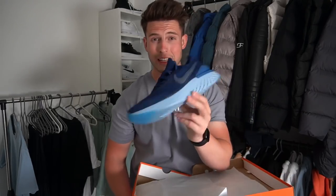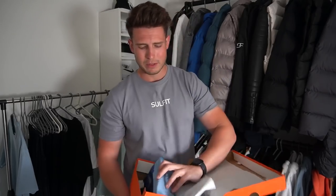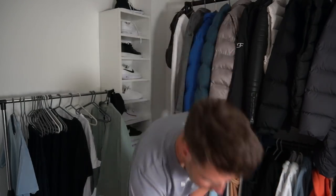85 quid. I think the retail for these is like 140. 85. And they had to check in the back for these because they had none out. So I got very lucky. Size UK 10.5. But I'm going to be wearing these all the time. In the gym. Out and about. Running. These are going to be the perfect running shoe. They're just so comfy. So that's what I got from Nike.